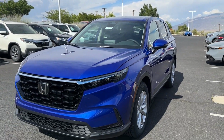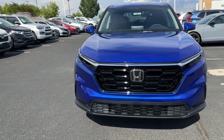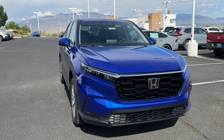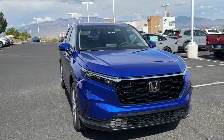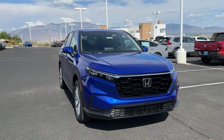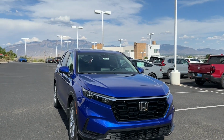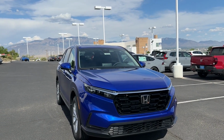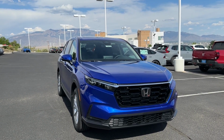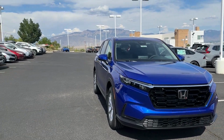So this model used to be one below the highest model, but since the Sport L came out, the Sport L pretty much is this. The Sport L is a hybrid EXL, in my opinion. For 23, if you wanted a hybrid, your only option was a Sport, which is like an EX CR-V, or a Sport Touring, which is fully loaded. There was nothing in between, so they added the Sport L to kind of bridge that gap. And technically the EXL was the gap between the Sport Hybrid and then the Sport Touring.